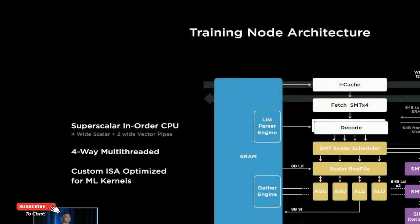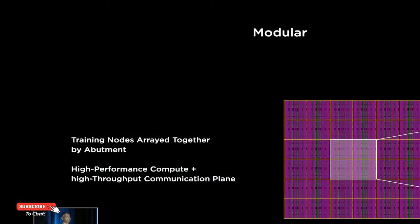So let's look at the architecture of this. The computer architects out here may recognize this. This is a pretty capable architecture as soon as you see it. It is a superscalar in-order CPU with 4-wide scalar and 2-wide vector pipes. We call it in-order, although the vector and the scalar pipes can go out of order, but for the purists out there, we still call it in-order. And it also has 4-way multi-threading. This increases utilization because we could do compute and data transfers simultaneously. And our custom ISA, which is the instruction set architecture, is fully optimized for machine learning workloads. It has features like transpose, gather, link traversals, and broadcast, just to name a few. And even in the physical realm, we made it extremely modular, such that we could start abutting these training nodes in any direction and start forming the compute plane that we envisioned.